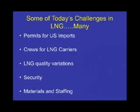Final image. What are the challenges to this business? The first one, and there are many, this just selects some of the challenges. First of all, permits to import to the United States, primarily driven by environmental problems and environmental issues. Second one is crews for LNG carriers. There are currently a little short of 200 LNG carriers in operation, the ships that transport the LNG. But there's almost another 200 being built or being contracted for as part of this boom. Where do we find the captains? Where do we find the deck officers? Where do we find the crews who are trained to man these trips safely? Tremendous challenge in the shipping business with this growth.